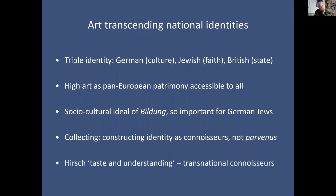And really the final thing to say is that the Hirsches are a perfect example of success in transcending all of these prejudices, transcending any of the boundaries of national identity. When you read the media reports of the Hirsch collection afterwards, it's all about the taste, the knowledge, the discrimination, and the understanding that the Hirsches brought to the construction of their collection. And there's absolutely no mention of a national identity. There's no mention of them being German or Jewish or British or anything else.